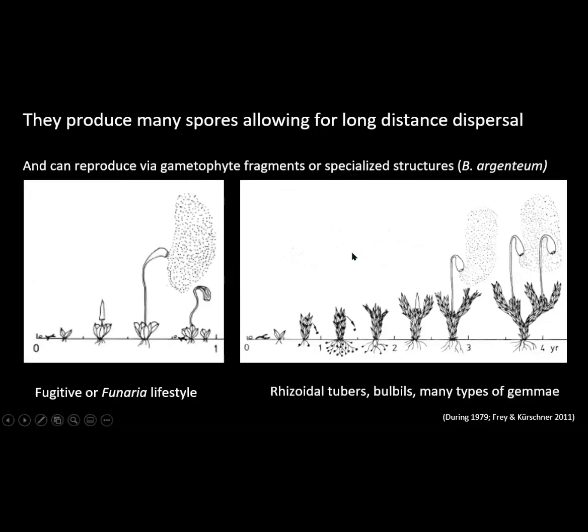So there are some reasons that might make these fire mosses really good at colonizing post-fire, and then potentially also as restoration tools. First, they produce many, many spores, allowing for long-distance dispersal. Some publications have actually shown that there's really no propagule limitation to spores. They can travel intercontinentally. They've been seen in Antarctica and all over many different continents.